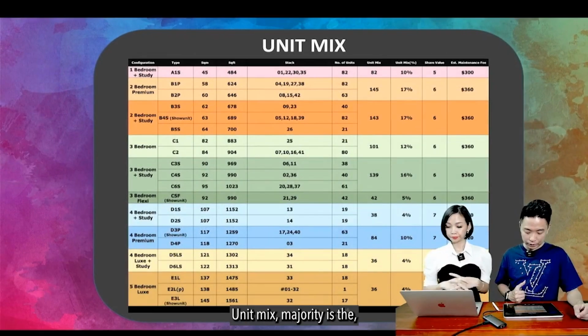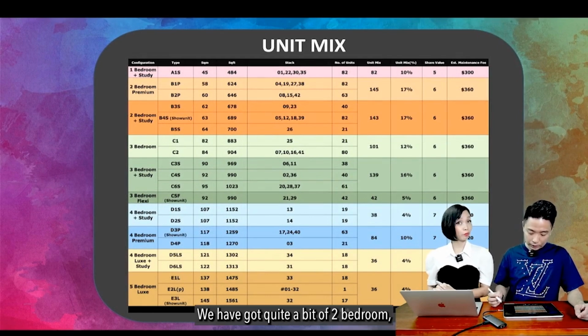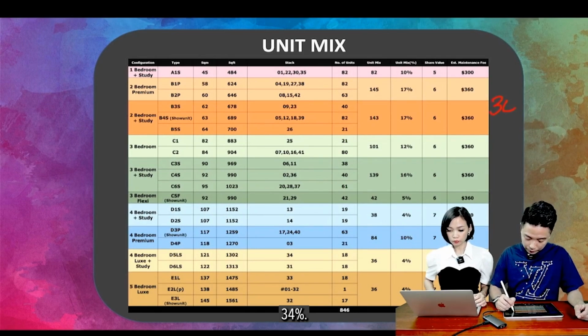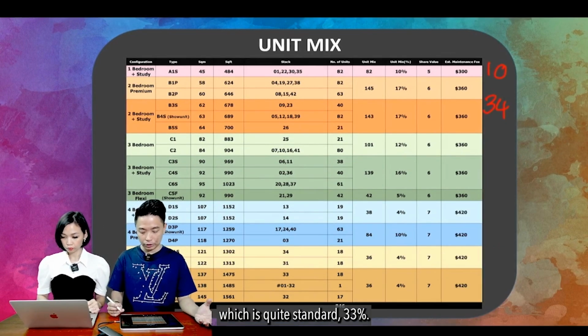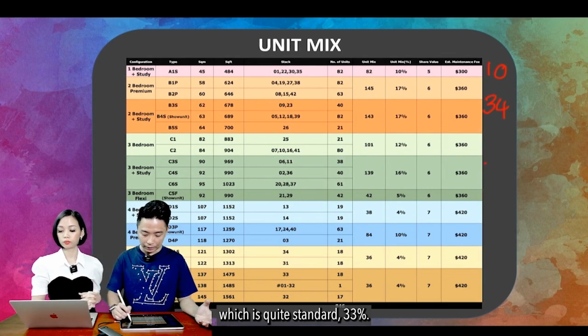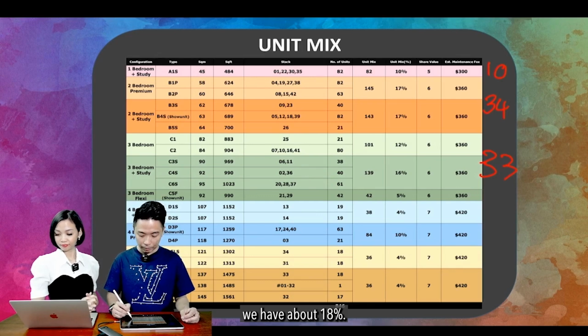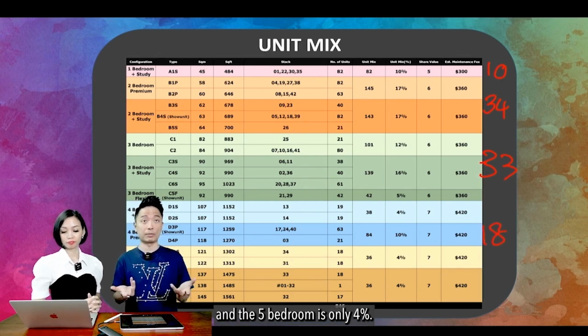Unit mix: you can see we have quite a bit of 2-bedroom, which is 34%, and the 1-bedroom is 10%. 3-bedroom actually is the majority, which is quite standard, 33%. And 4-bedroom, surprisingly for this project, we have about 15%. There's quite a number of 4-bedroom units that you can consider, and the 5-bedroom is only 4%.